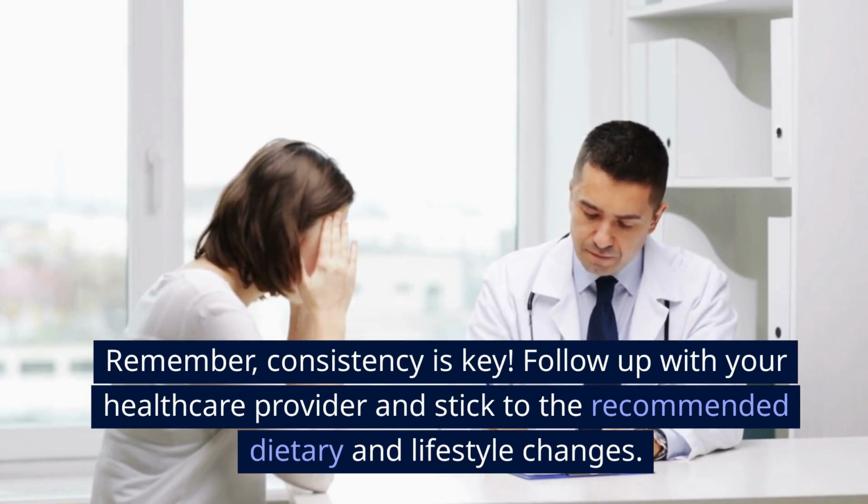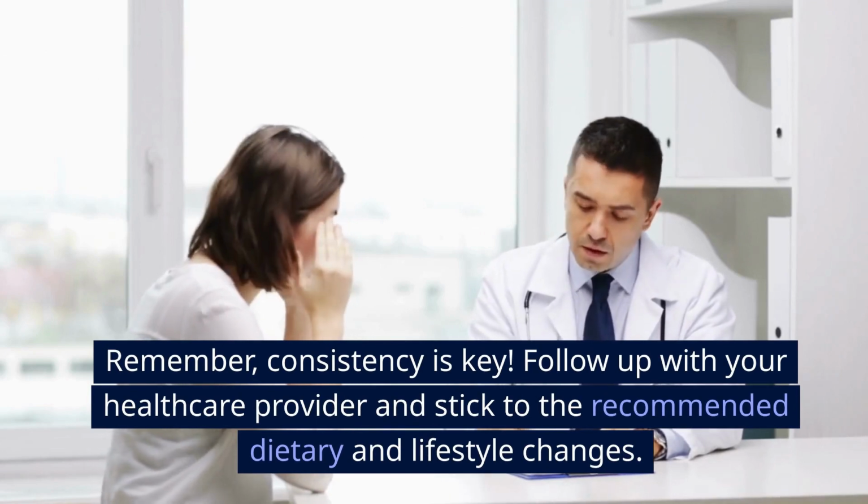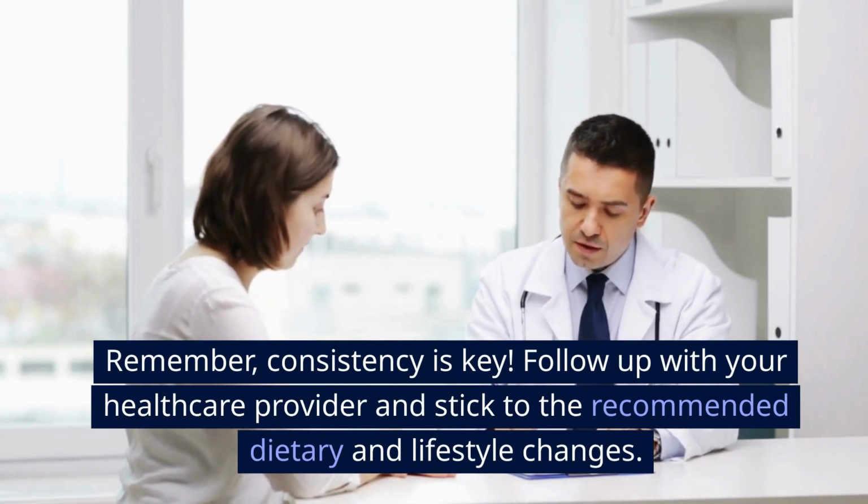Follow-up and prevention. Remember, consistency is key. Follow up with your healthcare provider and stick to the recommended dietary and lifestyle changes.